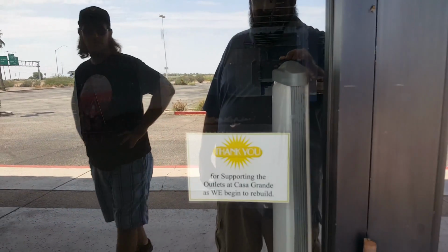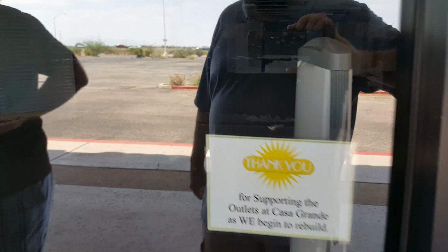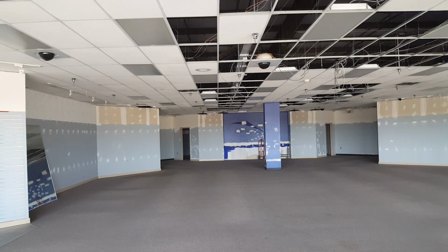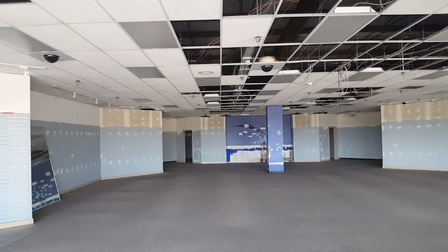We had a good chuckle at that sign there. It's interesting to me how these places always seem to kind of try and remain optimistic until the end. I mean, it's pretty apparent here looking into this storefront that the rebuilding process never happened, unfortunately.